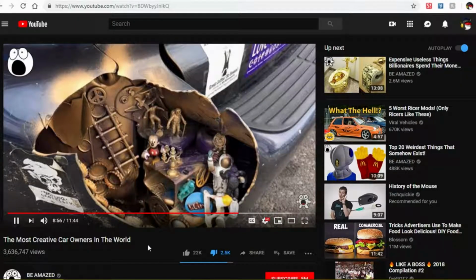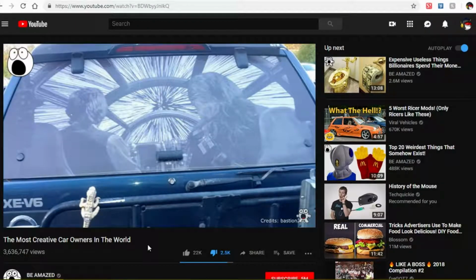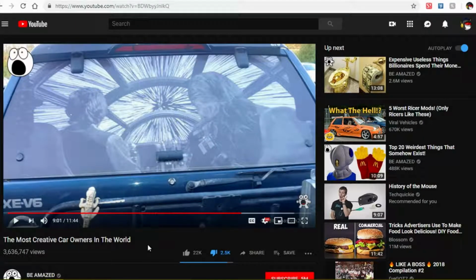A sort of miniature world featuring Mickey Mouse and two astronauts. Or how about converting your car into Han Solo? I don't think so, because isn't it illegal to have your windows decaled like that? I don't remember if it is or not, but I think it was illegal, or something like that. Either that or I'm thinking the tints being blacked out too much.